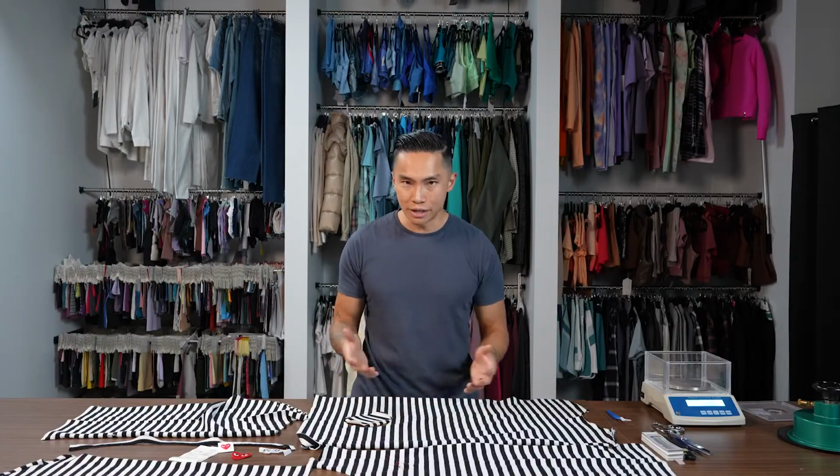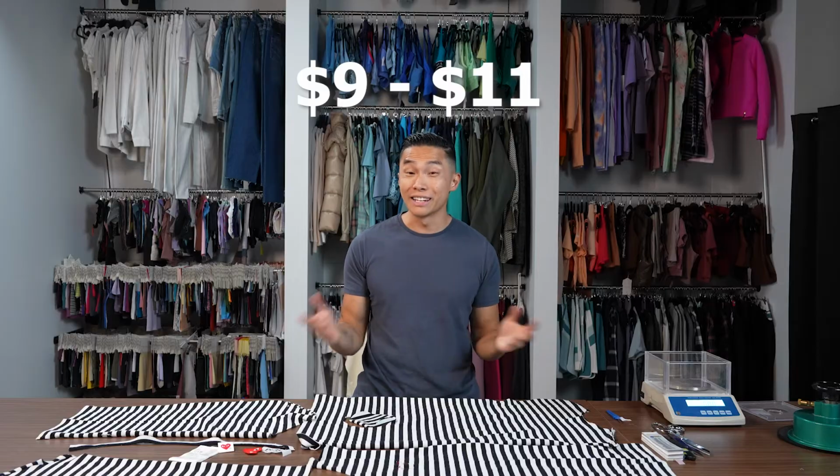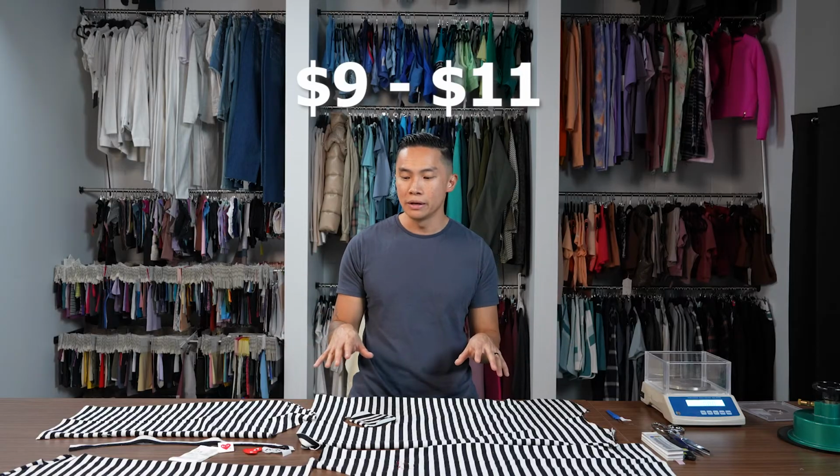It's a fairly basic garment, but again, the decision to make it in Japan is a part of its heritage, and Japan does have a higher cost of labor. I would say it probably costs us between $9 and $11 to make this garment in Japan. It's not insane to have a t-shirt at this price point to be a part of a luxury brand.